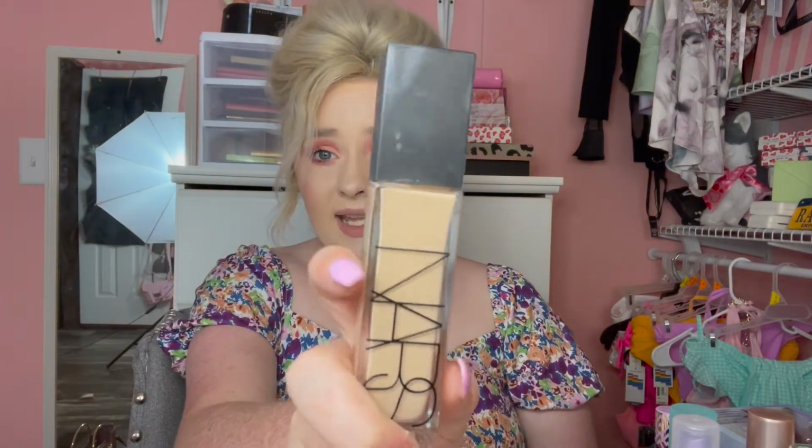So this is the NARS Natural Radiant Long Wear Foundation, and this is what it looks like. My lid is a little bit dirty. You can tell that I have been using it. Absolutely stunning. I love this foundation. I think it's really hydrating. It's really luminous. Again, it's called Natural Radiant, so you can tell that it's going to be along the lines of a dewy foundation, but it's absolutely stunning. I think it's very full coverage. It's very hydrating, and it doesn't emphasize any texture, so I really do enjoy this foundation.